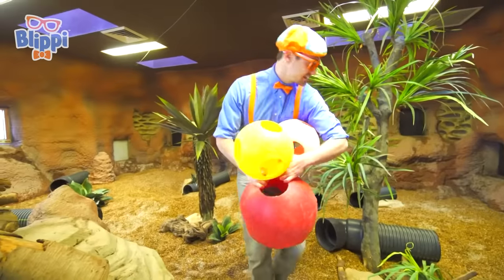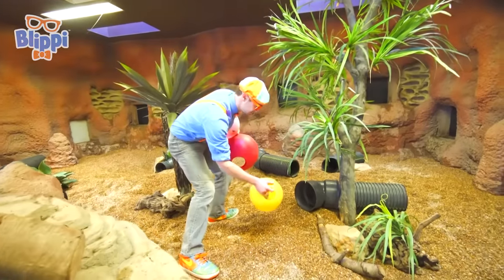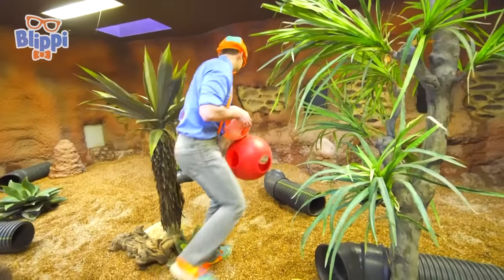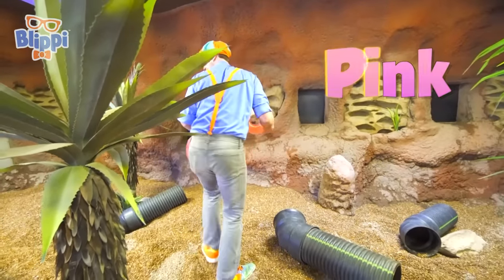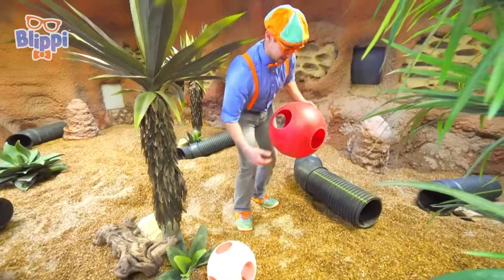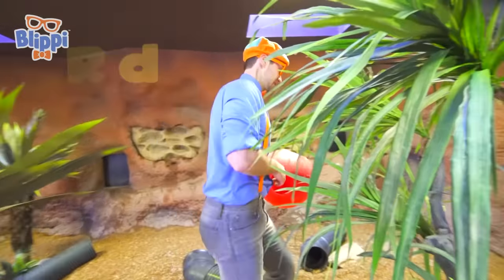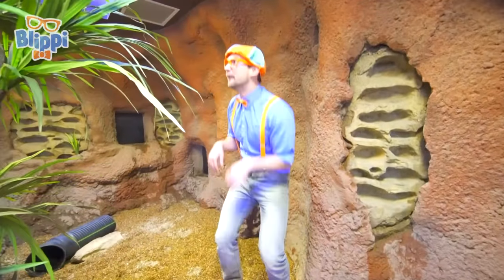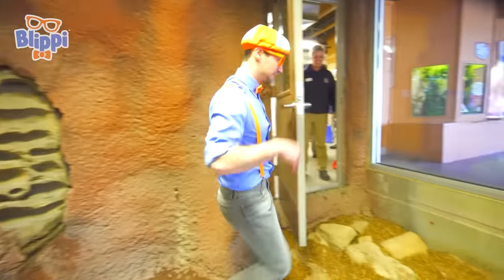Oh, let's see. I think the yellow one should go, oh, do you see this? Let's put it right there. And then, ooh, come back here. Let's put the pink one right here, actually, right next to the yellow one. And the really big red one, let's put over here. I'll meet you over that way. It's like I'm a meerkat, watch. Okay, let's see what else we need to do. Come on.